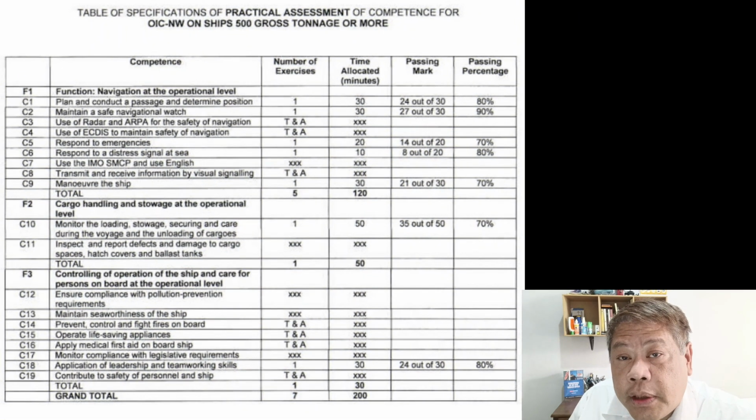Now, going to the specifics of the practical for the OIC. As discussed before, we have 3 functions. And the first function is the navigation at operational level. So you have to do a planning and conduction and determination of position. Okay, so if you will look at the earlier slides, there are 7 competencies that require a certain amount of hands-on. Okay, these are highlighted here in the number of exercises that has TNA, okay, which is training and assessment.